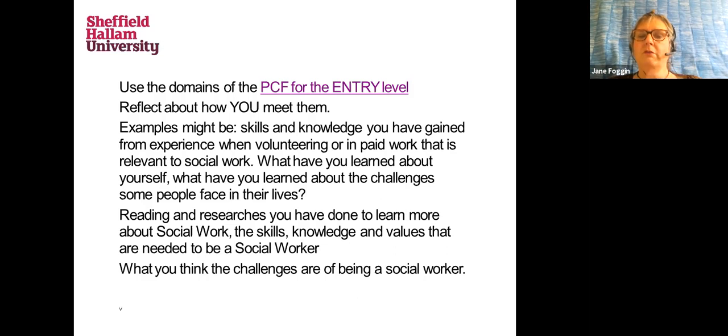If you go and do further reading and research to learn more about social work and the skills, the knowledge and the values that are needed to be a social worker, make reference to some of that in your personal statement. That will do two things. First of all, it will show us that you've got the motivation to go and do that extra research, and it will show us that you really understand a bit about the job, and that again, you can link it back to yourself. So those different layers of preparation will really make a very strong personal statement.